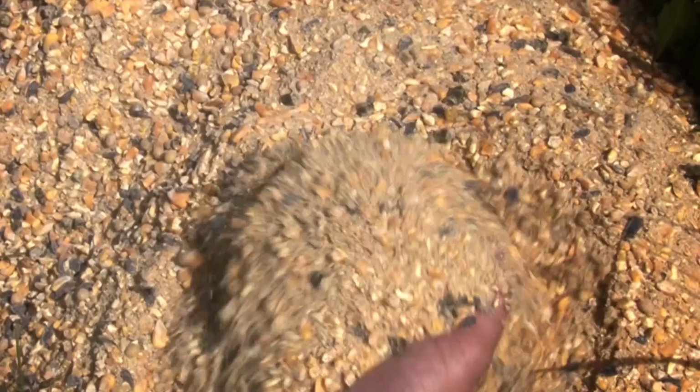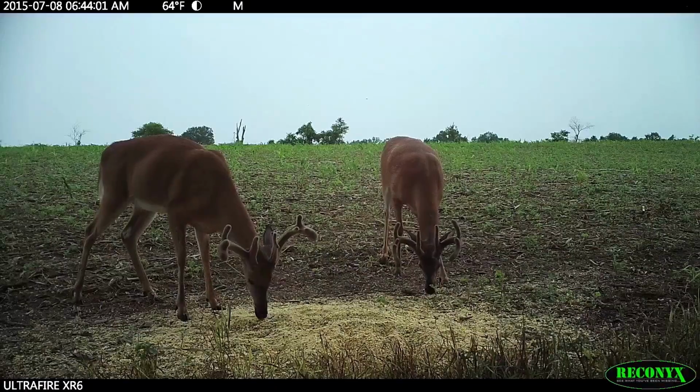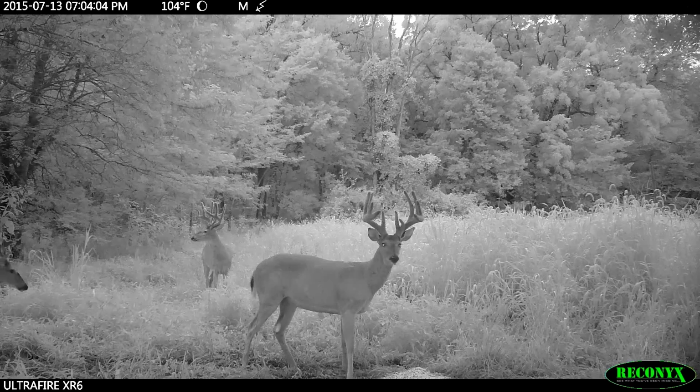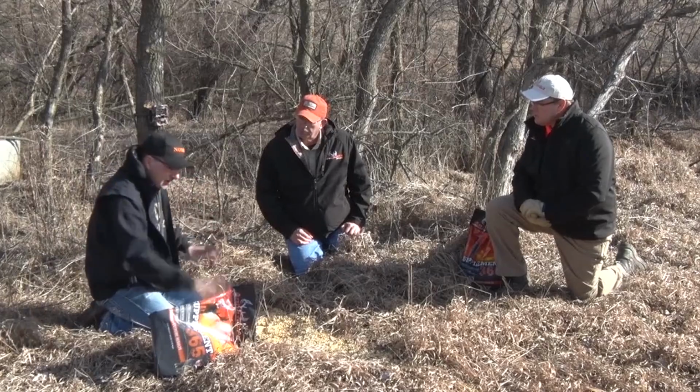Alfalfa, are there soybeans in it? So roasted beans. Roasted beans. And then you add the palatability factor, all the chelated minerals, all the probiotics, all the vitamins in that same mix then. That's correct.